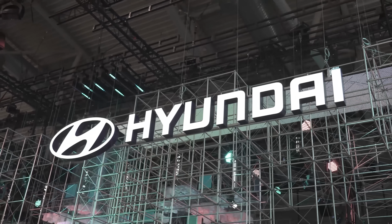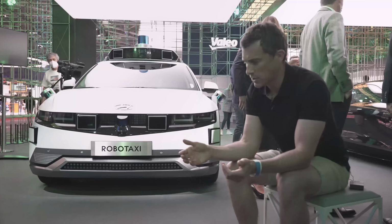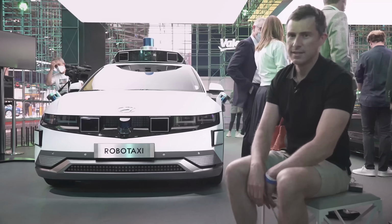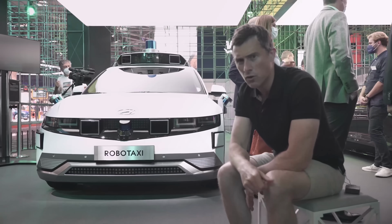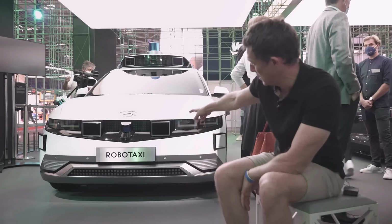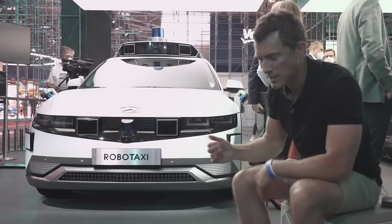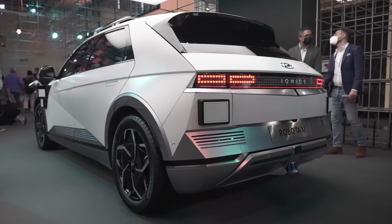Motor shows are always really exhausting. You have to walk for miles and miles and miles, and that's why, even though I'm only at the letter H for the Hyundai stand, I'm having to take a seat. You might think I'm lazy, and if you're a lazy taxi driver, you're going to like the Ioniq 5 robo-taxi, because this thing has level 4 autonomy, so it can pretty much drive itself.